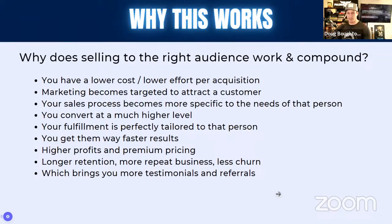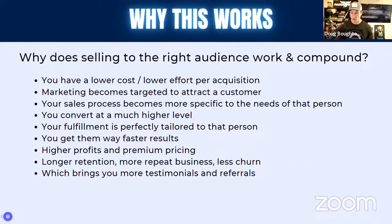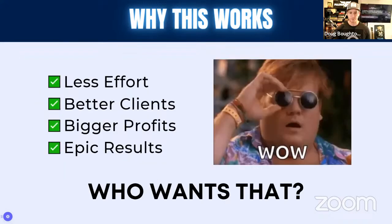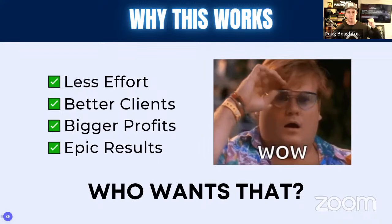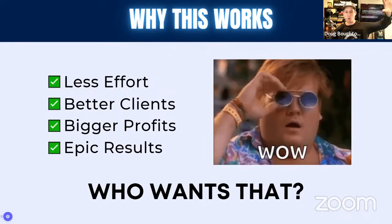Let's get rid of all the things that we don't like, no more churn, and which brings you more testimonials and referrals, which just makes life a lot easier. It makes business just really fluid. So less effort, better clients, bigger profits, epic results, right? We could all agree that that's more of what we're looking for.